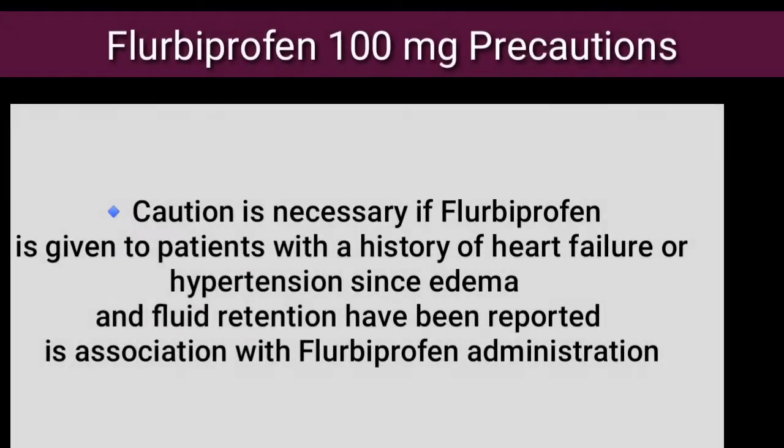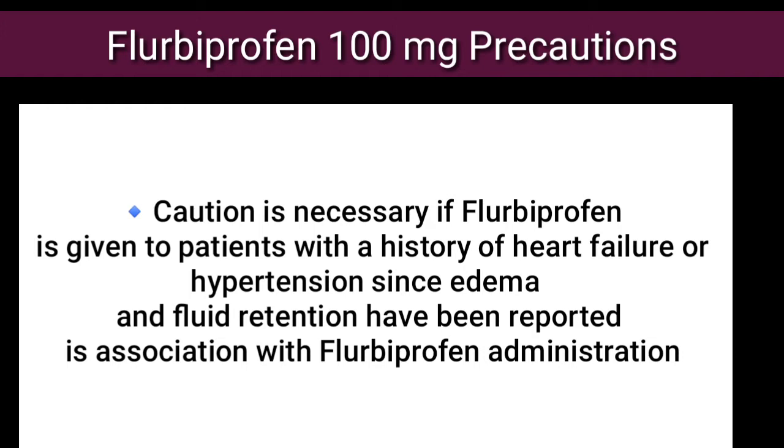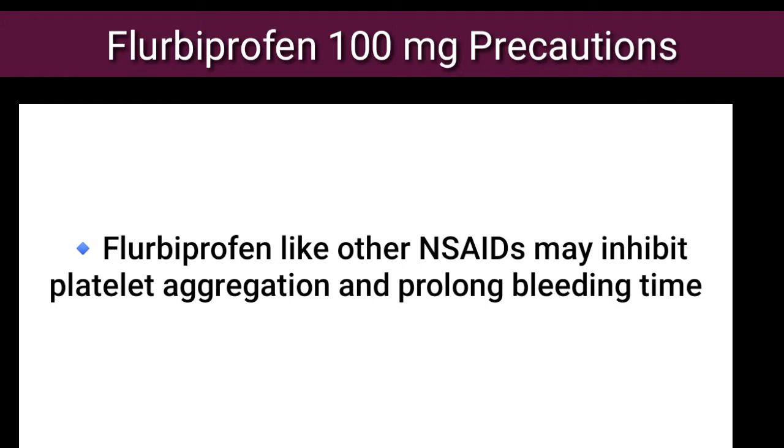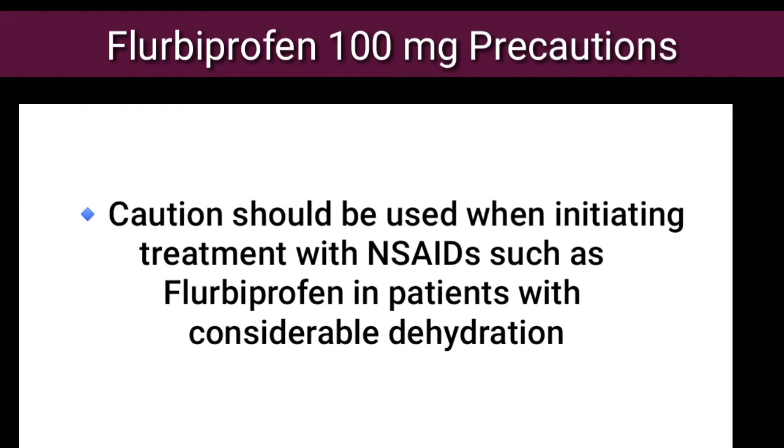Precautions. Caution is necessary if flurbiprofen is given to patients with a history of heart failure or hypertension, since edema and fluid retention have been reported in association with flurbiprofen administration. Flurbiprofen, like other non-steroidal anti-inflammatory drugs, may inhibit platelet aggregation and prolong the bleeding time. Caution should be used when initiating treatment with non-steroidal anti-inflammatory drugs such as flurbiprofen in patients with considerable dehydration.